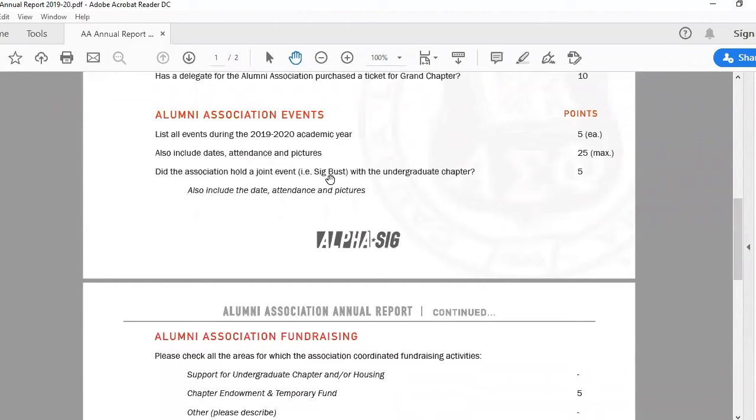And a joint event. So again, these can be 2 birds with 1 stone. So homecoming is another easy example where the alumni are gathering for homecoming, but it's at the university or the host institution, and you team up with the undergraduate chapter to host that event. So not only would you have 5 points for the alumni event, but you would also have the 5 points for having a joint event. So these don't have to be mutually exclusive. All we need for each of those things is a date, attendance of who is there, and a picture.